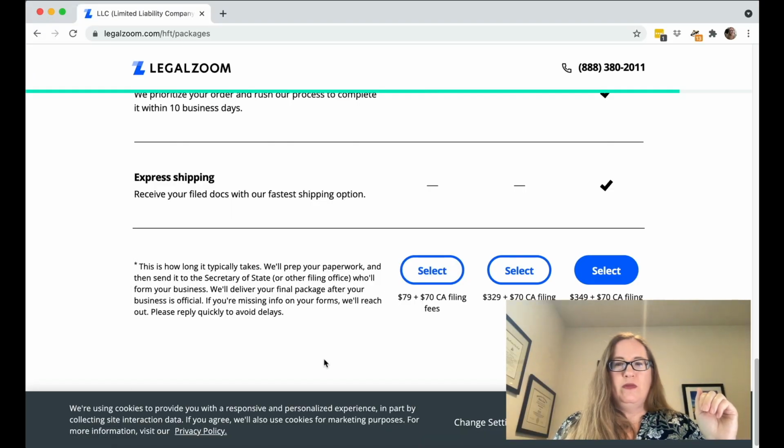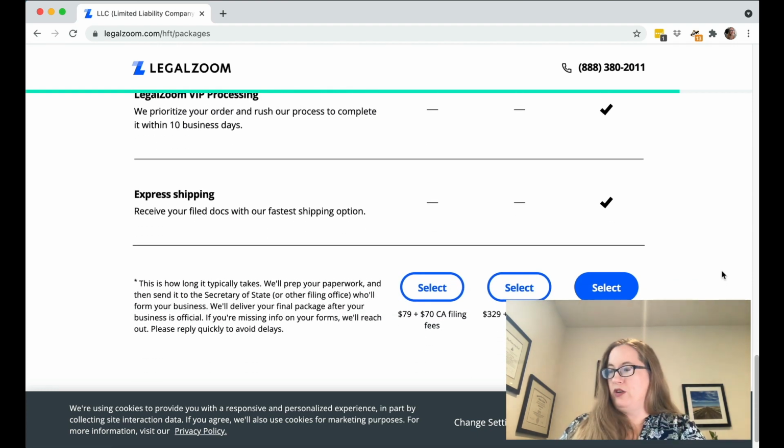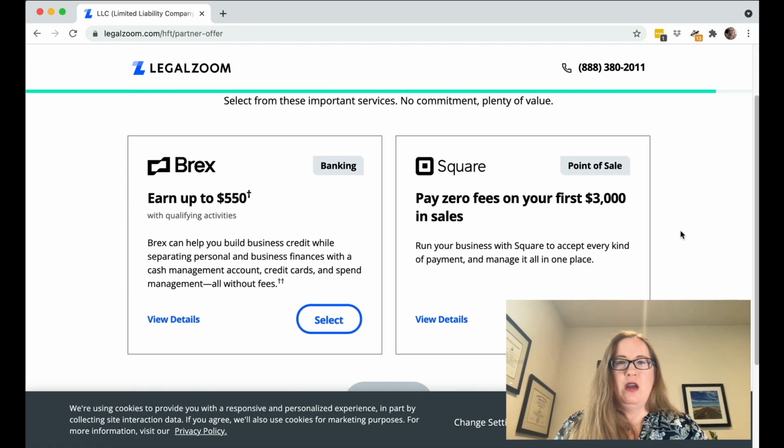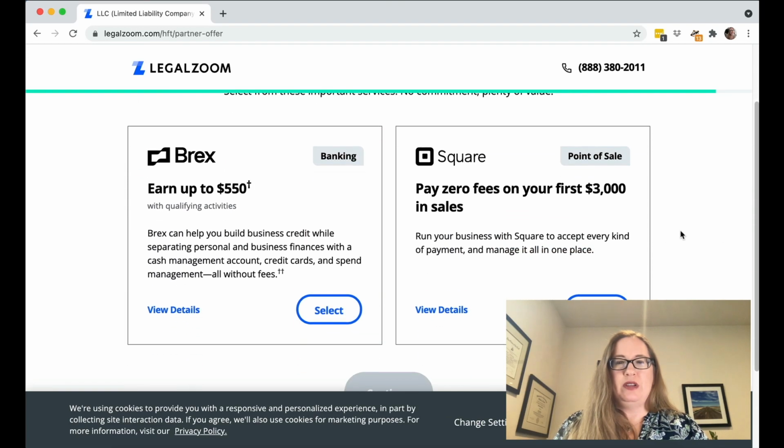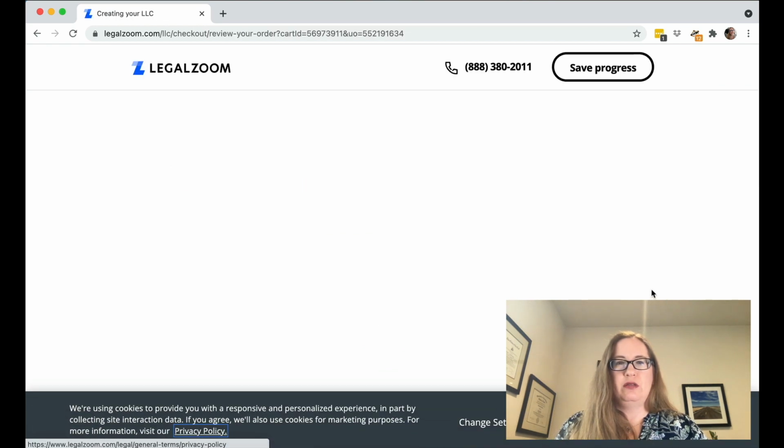So let's assume that I'm going to go ahead and select the highest thing. Let's assume you want this $349 one because you don't want to have to wait a month before anything gets done. Okay, so we're going to select that. They also have other things they try to upsell you on. We're not even going to talk about those issues. So it's now churning it.